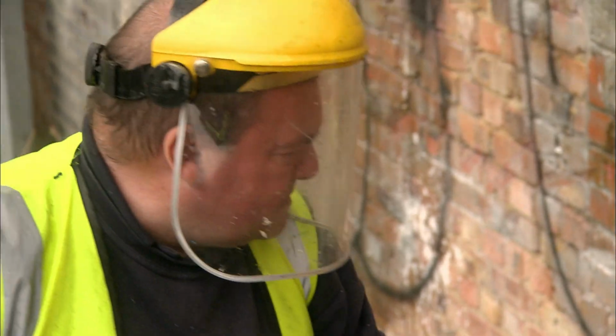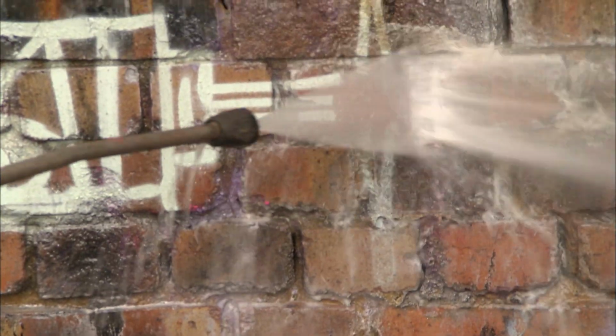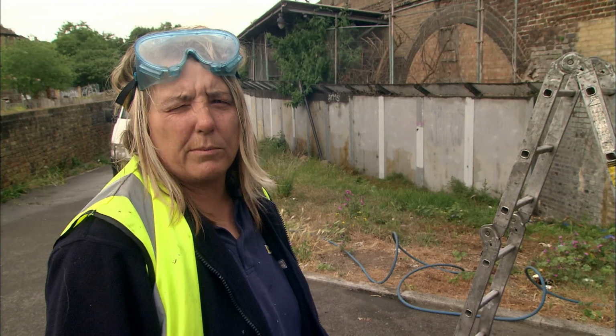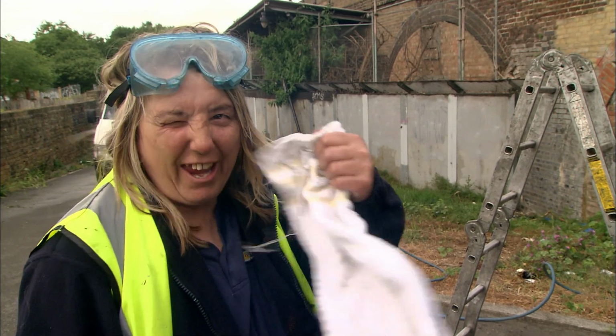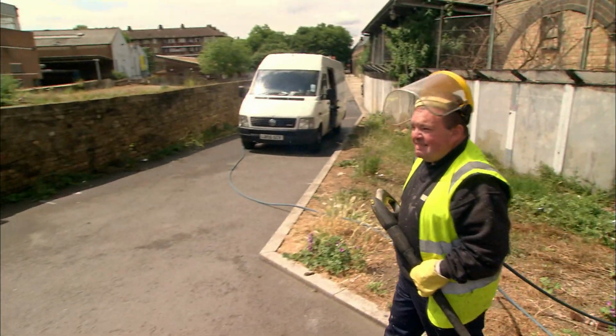What angers me is that you can come here and clean it off, and then a couple of days later, they might just come back and redo it again. They'll give up before we will. So we'll keep coming back. Every time it's here, we'll just keep coming back and taking it off. We'll win the war. Yes. How's that? Better than it was.